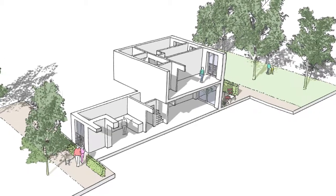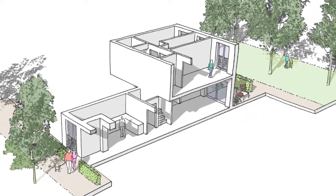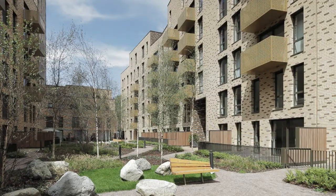One of our responses to this was developing a whole series of quite interesting unit typologies throughout the building. A good example of this is the interlocking 3-bed duplex type that sits at the lower part of the building. It's allowed us to maximise the amount of front doors to the streets while putting all the private amenity space as part of the collective courtyard at the heart of the block.